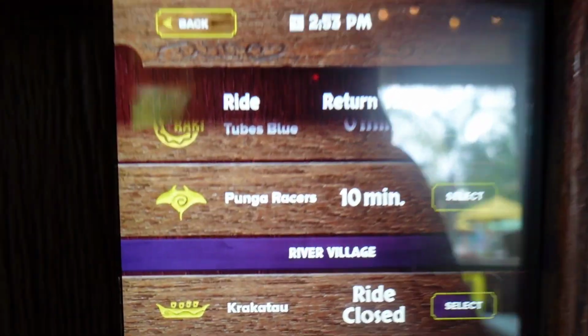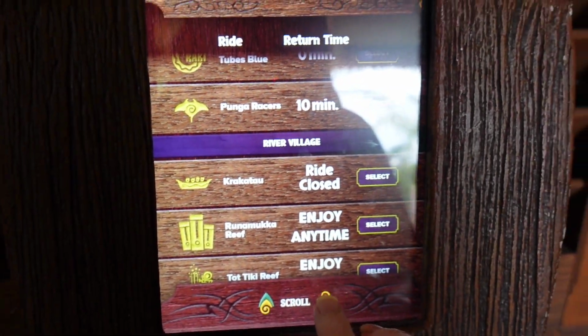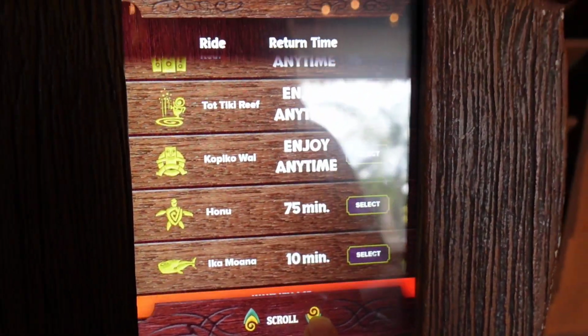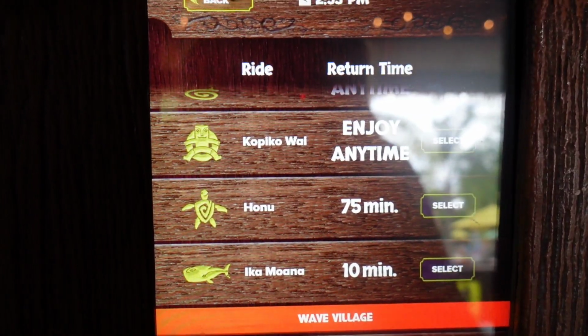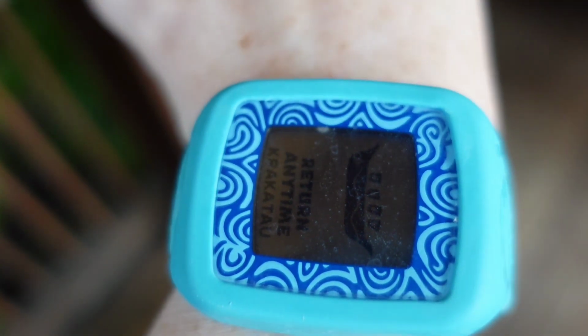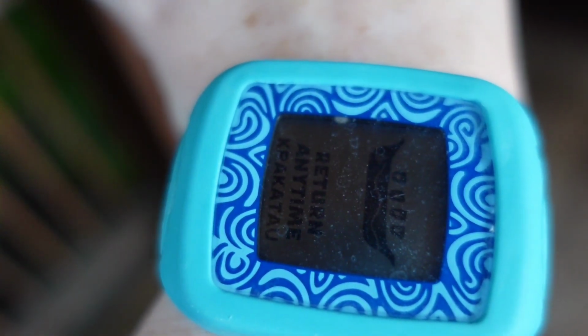Yeah, see, ride closed. That's the one we have a thing for. These are the kid areas, and those are only a few minutes. But a lot of these other ones are a long wait. It says that it came back on, so you have to pay attention to make sure what it says. It keeps counting it down, and then it'll say if it breaks down or if it comes back online.